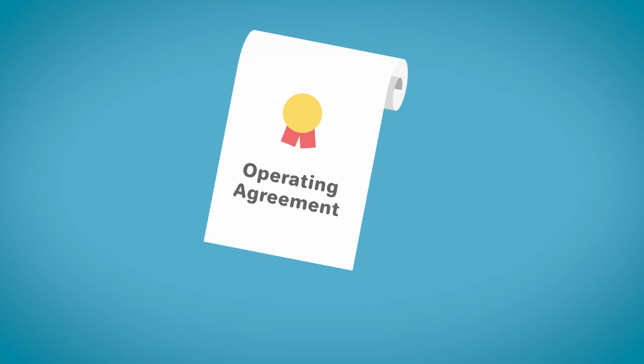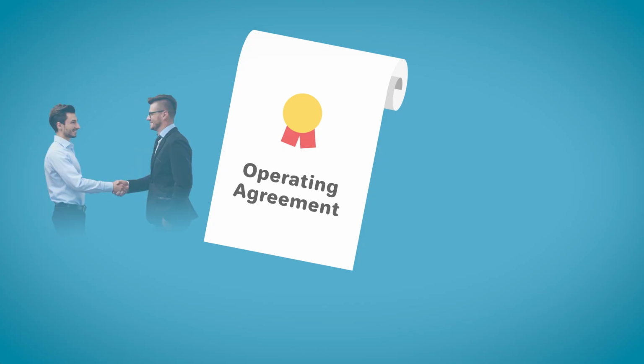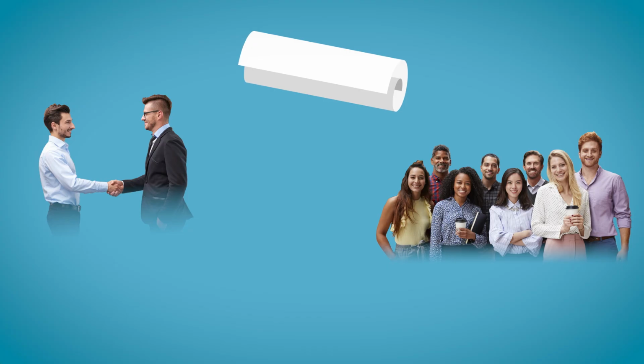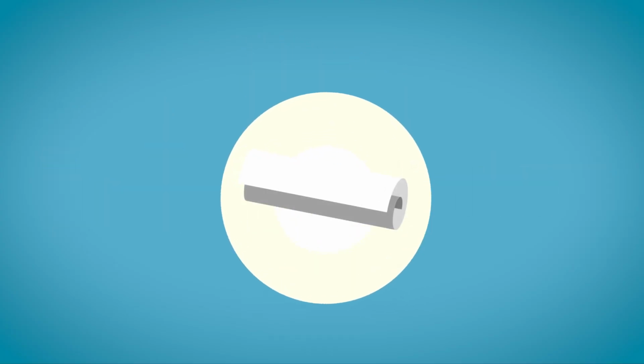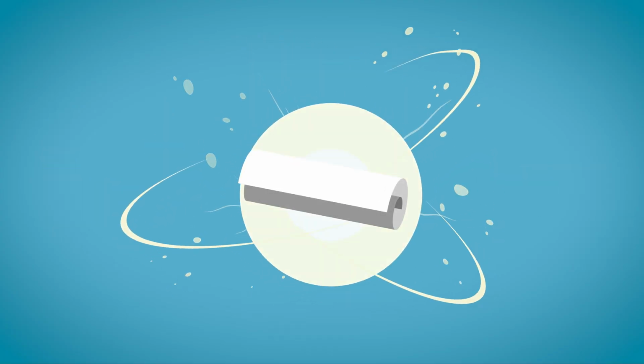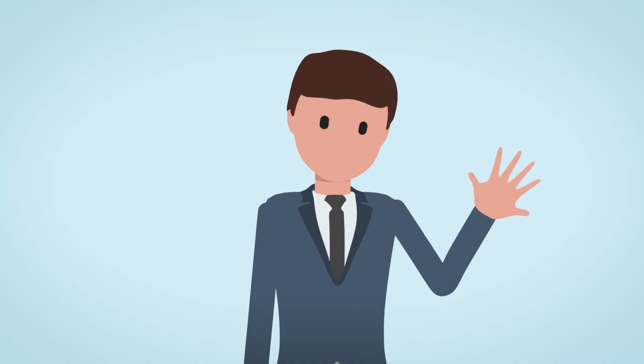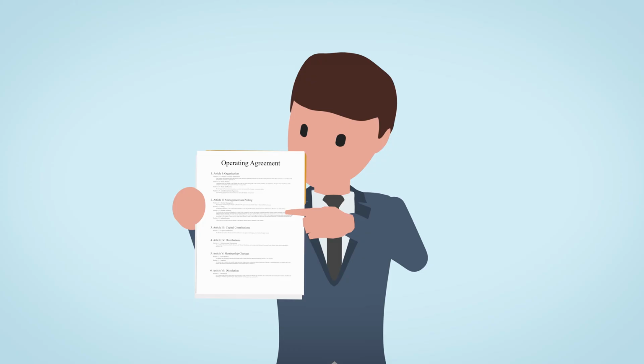Although not every state requires it, you should always create an operating agreement to establish ownership terms and member roles for your LLC. This foundational document is the core of your LLC and will help you maintain your organization, as well as further establish your LLC as a separate legal entity. There are 6 main sections of an operating agreement.